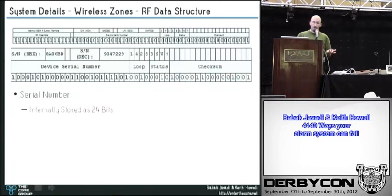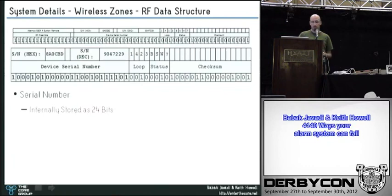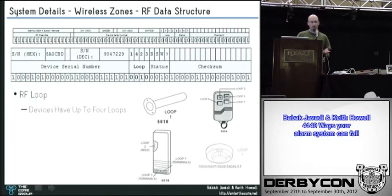So anyway, every time a wireless device transmits, it transmits the serial number, which is internally stored as 24 bits. It also transmits the loop status. That's what I was talking about before. How well can you see the little diagrams on the lower right-hand side there? Is that readable? Okay.